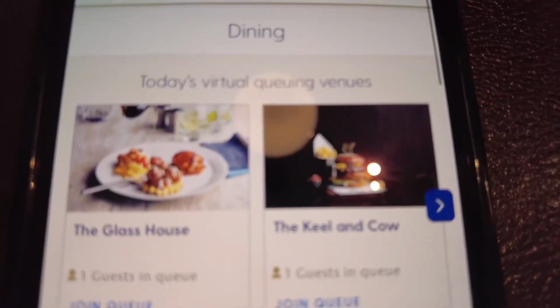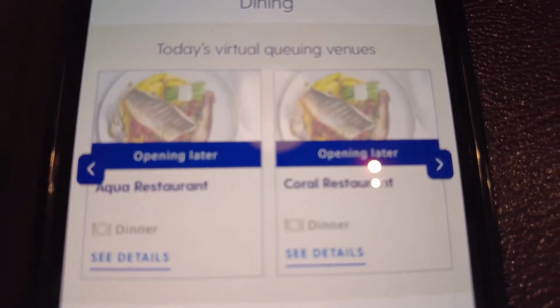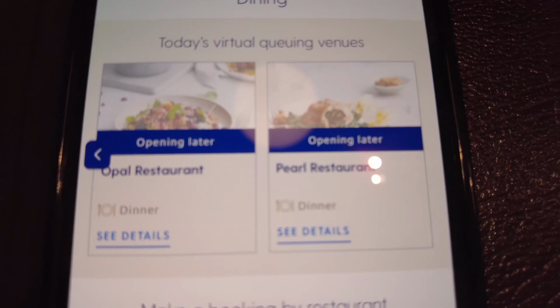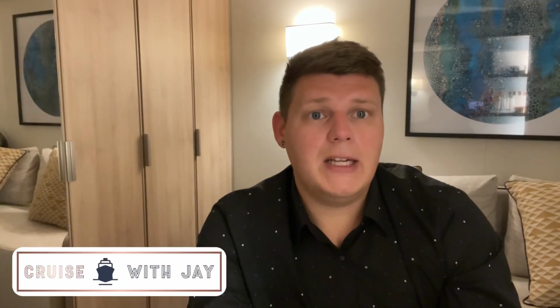Service is super fast in the main dining rooms, which we liked. However, some may feel that they are more rushed as a result of this new booking system. The food we ate here was great, however, the menu does seem more limited to what it used to be.